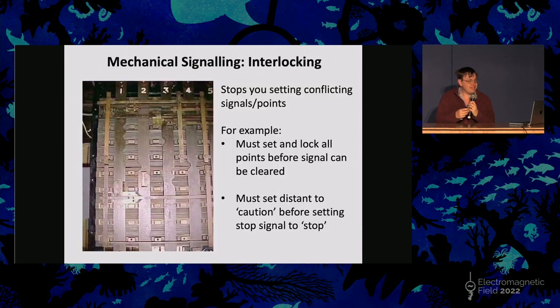There was also a lot of interlocking of these levers. So this means that you can't set up bad routes. You can't set up a train to come one direction and a train to come the other direction straight into it. Or you can't put your stop signal to stop without putting your distant signal to caution to warn the driver that your stop signal is going to be stop, and so on. And this was all done entirely mechanically again, lots of levers underneath the levers, lots of rods that interlocked with each other, had little notches cut out of them. It's basically a Victorian-style mechanical computer.